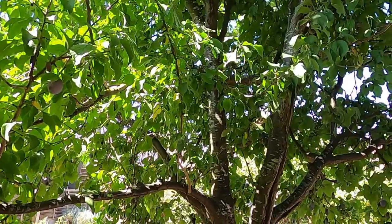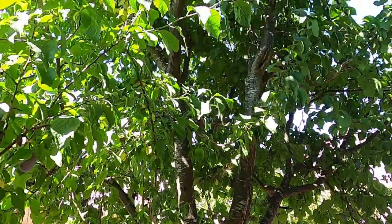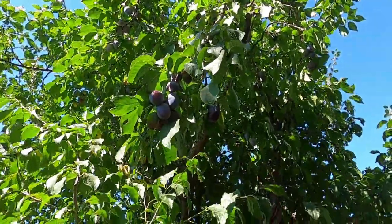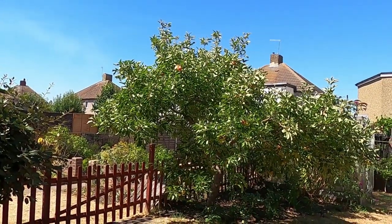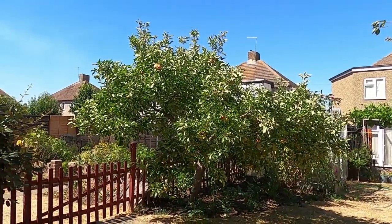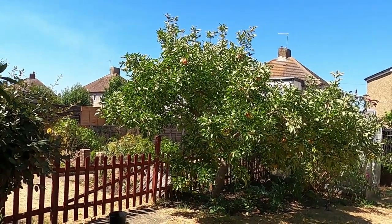Shorten any really tall bits, and you can shorten some of the length of the branches as well this time of year. I'll get on and do that this week at some stage. That's the apple tree, and it's getting a bit too tall as well now, so it's just a matter of bringing the height down a bit on the trees that have got a bit too straggly, I suppose.